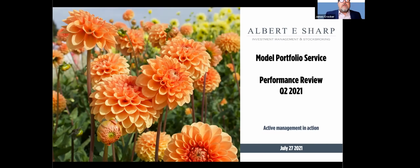We're going to do this on a regular basis. We're going to do this every quarter now. The reason why we're doing it now is that it's given us a chance to look at our numbers and also compare it against our peer group.